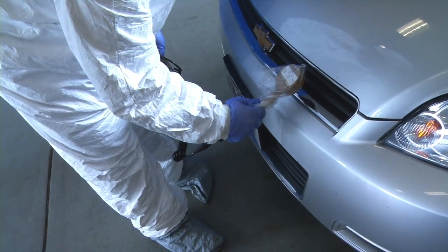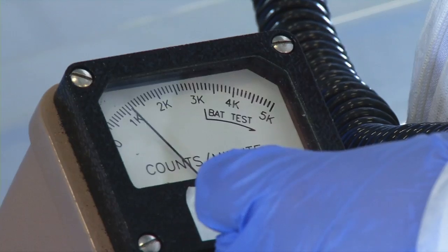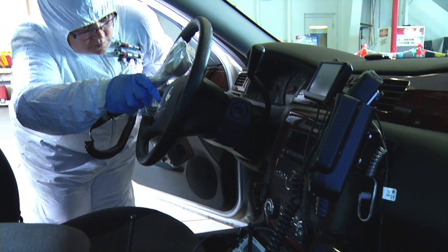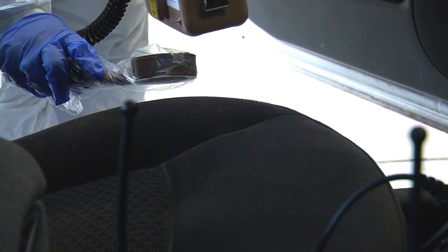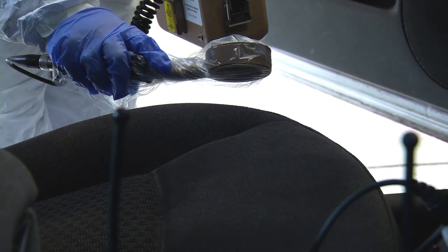Focus on the front bumper, grille, wheel wells, and door handles. If contamination is found, continue with the rest of the vehicle. Once that is complete, move to the interior. Focus on the driver and passenger seats and floor, steering wheel, gas and brake pedals, and equipment and sample storage areas. If applicable, monitor any equipment in the vehicle.